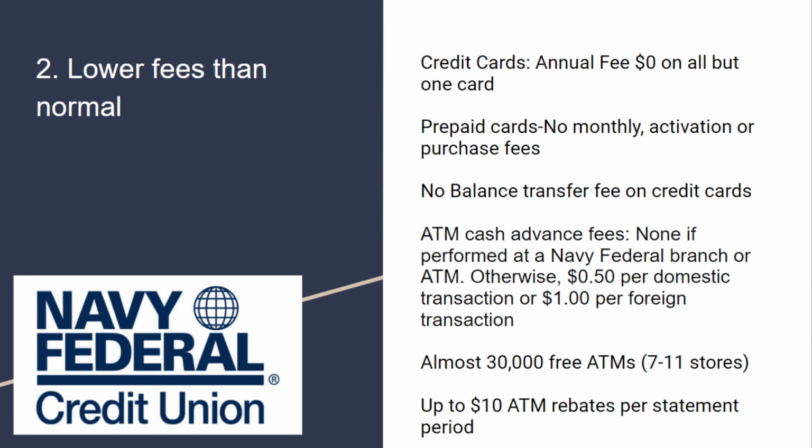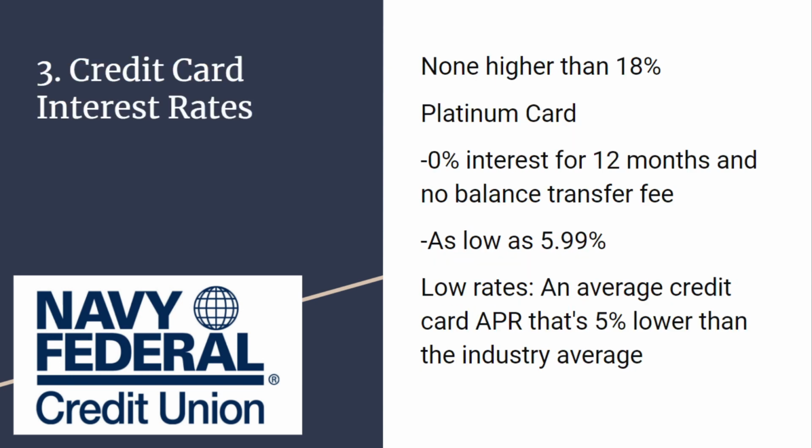They've got almost 30,000 of them. And then you get up to $10 in ATM rebates per statement period. So that's cool. So really up to $120 a year you get in rebates if you pull money out of ATMs that are not part of the Navy Federal network, and you get charged a fee for it.